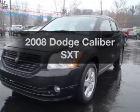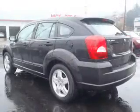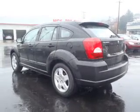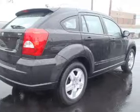Introducing the 2008 Dodge Caliber. If you're looking for an automobile with great attributes, look no further. With an efficient four-cylinder engine that gives you more control with its manual transmission, premium wheels lend a distinctive appearance.